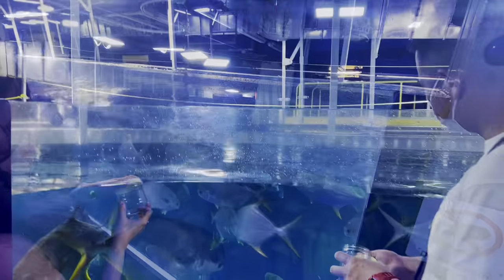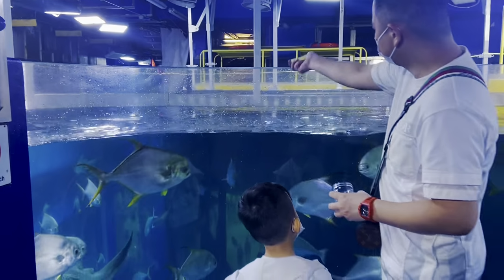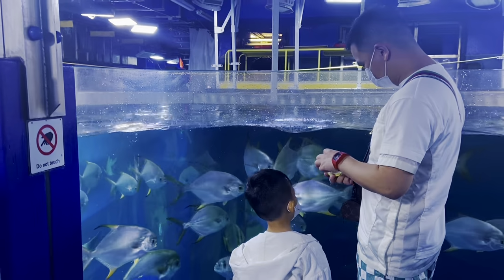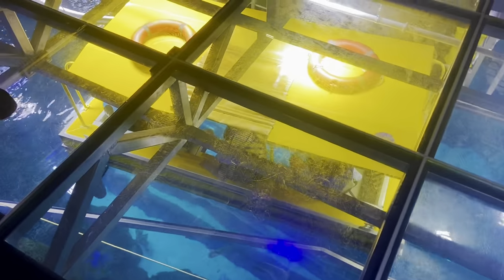Apart from feeding, there is also another activity where you can enjoy a bird's eye view of over 33,000 aquatic animals on the glass bottom boat ride, but this comes at an extra cost.